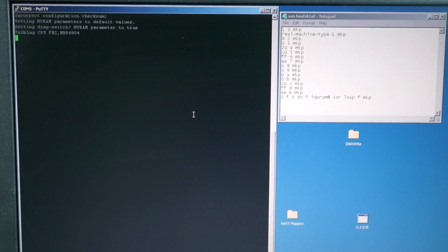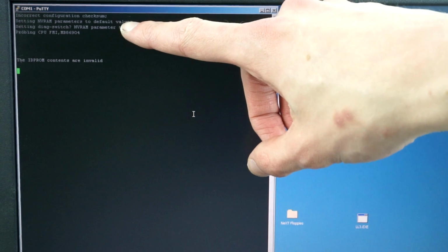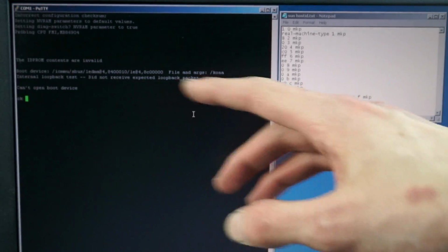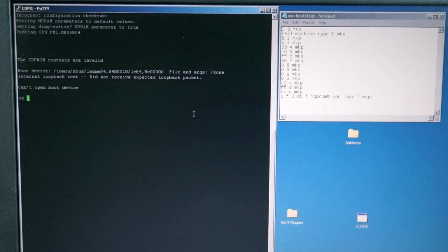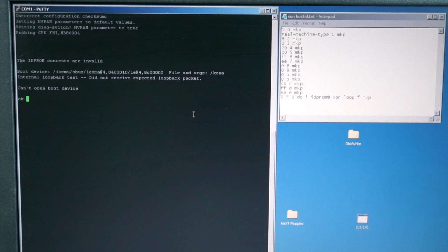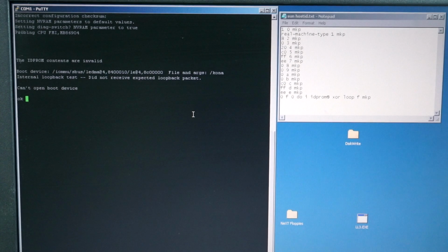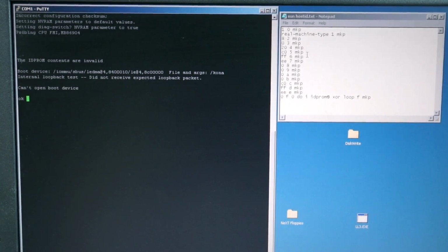So there we go, so we're now getting a message saying incorrect configuration checksum, setting NVRAM, various things like that, probing CPU. But as you can see, it's now failed and it says cannot open boot device. So we now need to issue a series of commands to set the appropriate configuration data, which I've got handily in Notepad over here. So hopefully I can just copy and paste some of these.